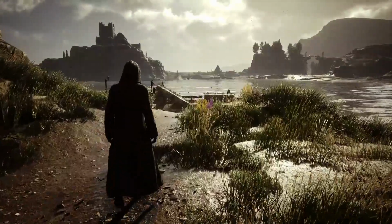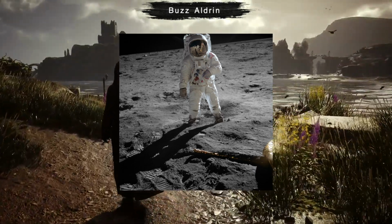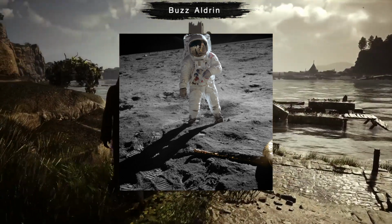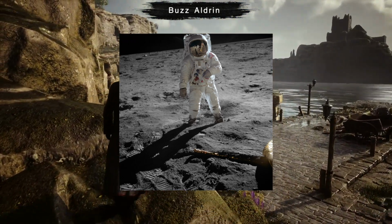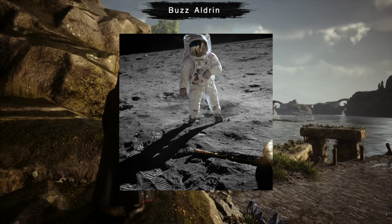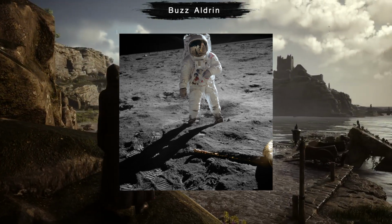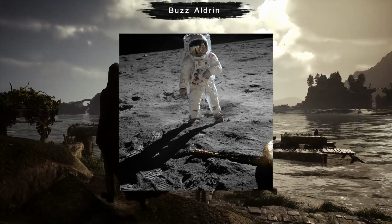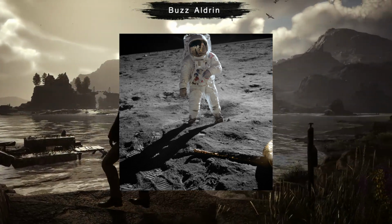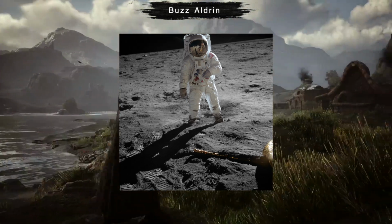Our next photo is Buzz Aldrin, photographed by Neil Armstrong during the Apollo 11 mission. This historic mission, which took place from July 16th to July 24th, 1969, was the first time humans landed on the moon. Commander Neil Armstrong and Lunar Module pilot Buzz Aldrin landed the Apollo Lunar Module Eagle on the moon on July 20th, 1969. Armstrong became the first person to step onto the moon's surface 6 hours and 39 minutes later, on July 21st, at around 2:56 UTC.